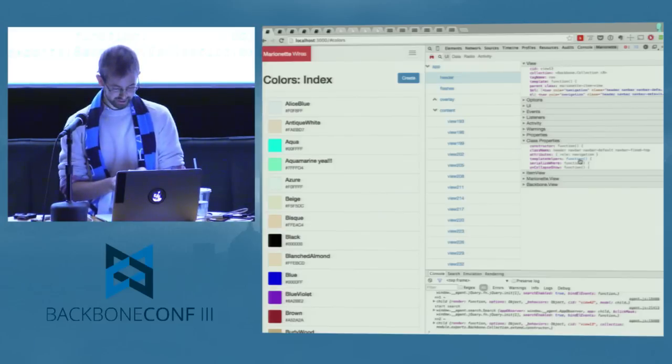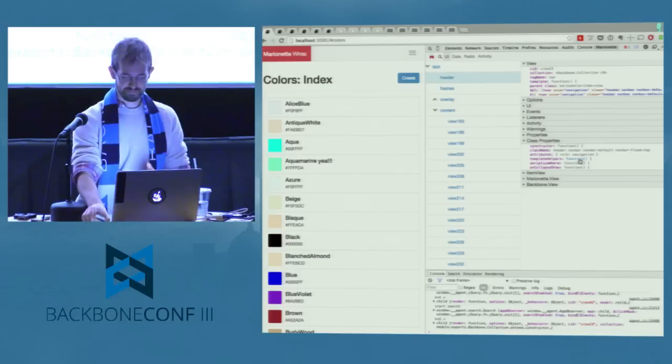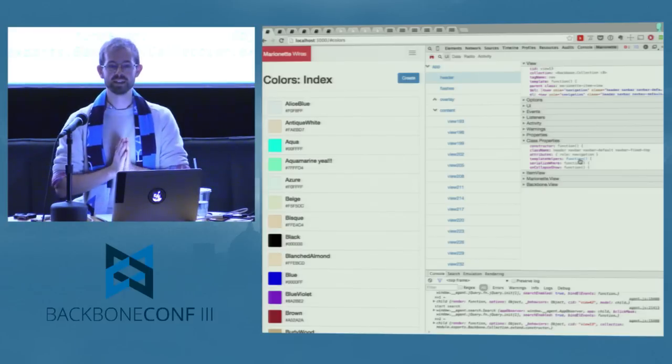Sorry, I'm also going to set an alarm so I know how long I'm going. Cool. All right, so clicking on template helpers is going to open the source pane and show us that function.